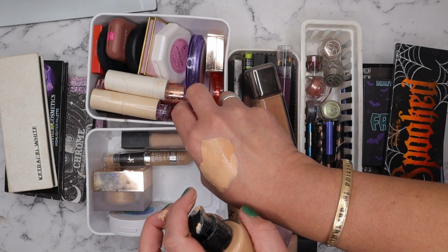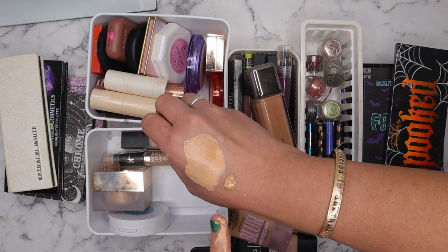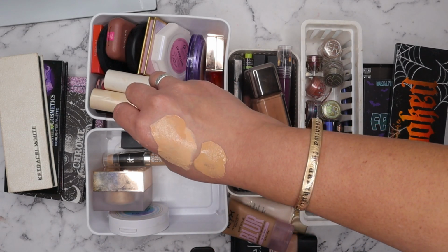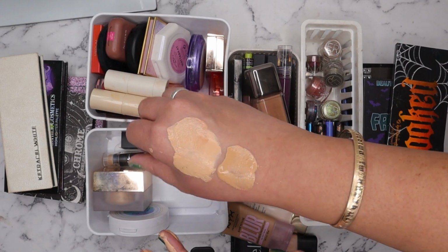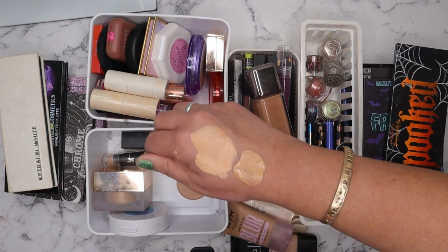I have foundation everywhere. I'll wipe it off in a bit. But there it is. And this color will probably do fine once I lighten up. And I like it. It's really nice, hydrating. It looks beautiful on the skin. It just gives a flawless finish.